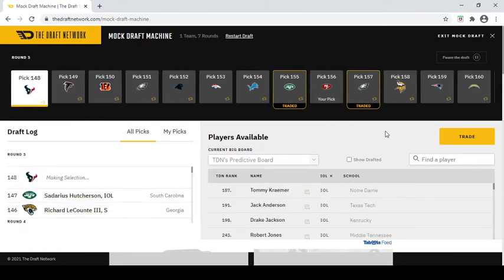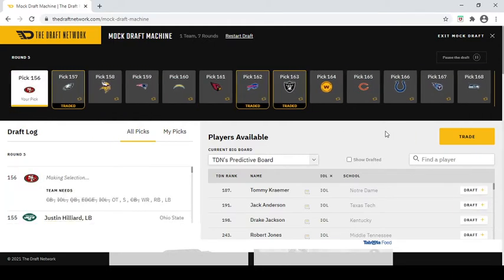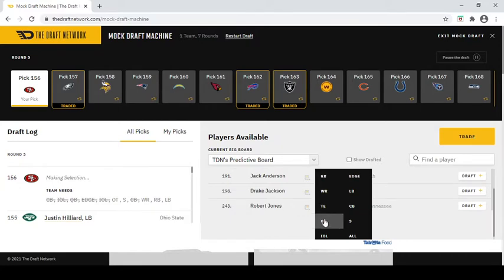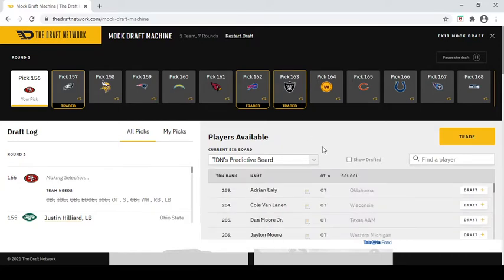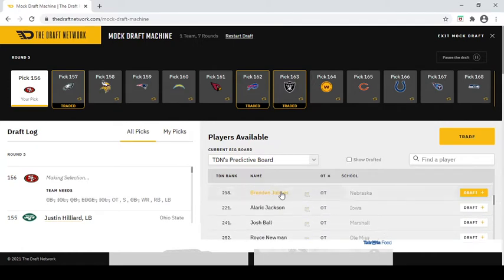Okay, so the round 5 pick, we have 3 picks in this round. The first round 5 pick is pick 156, and here I'm probably going to stick with the offensive line and take an offensive tackle. And here I'm probably going to scroll down. And I'll probably take Brendan James here of Nebraska.